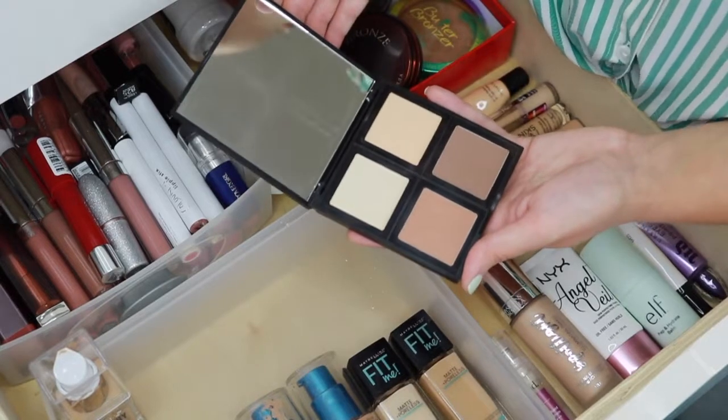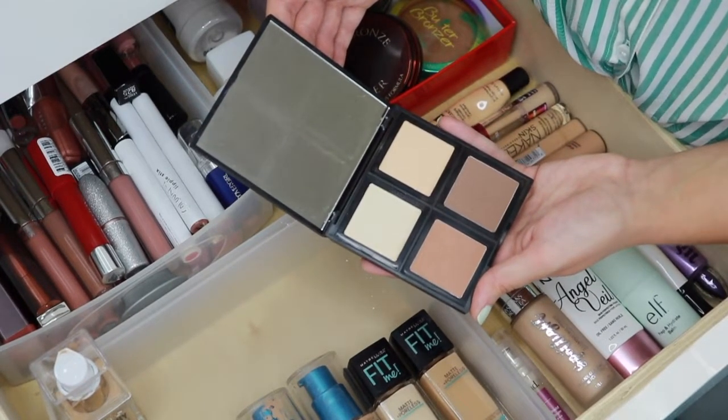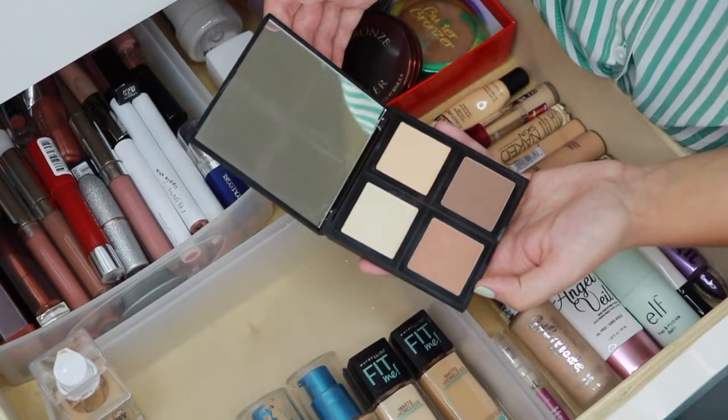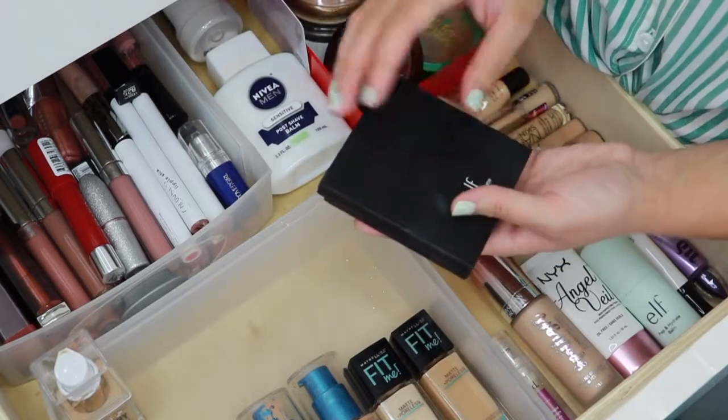The formula on this is nice, but I just don't think the shades make sense for my skin tone. I feel like they just don't really mesh too well together. And this highlight is like nothing. I feel like it's just not what I reach for. So I'm going to get rid of this.